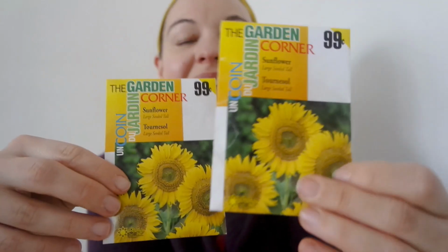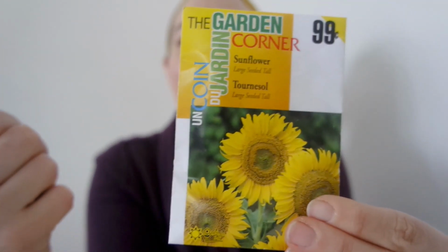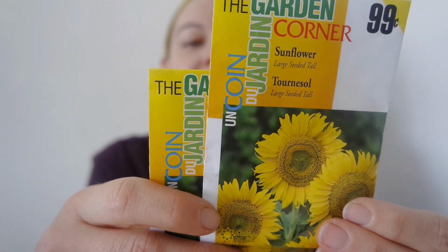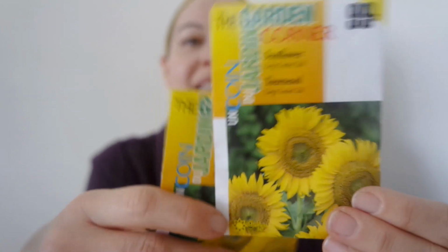Okay, starting with the flowers. I got 2 packs of large seeded tall sunflowers. It says measuring 30 centimeters across on husky stalks, very easy and satisfying to grow. Sunflowers are really fun for kids. I'm planning to do a sunflower alley, planting sunflowers down a path so the kids can go in and feel like they're in an enclosed spot. I'm really excited for these to grow with my kids. It says 12 feet tall. That's pretty tall.